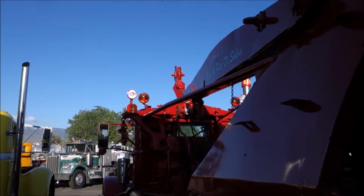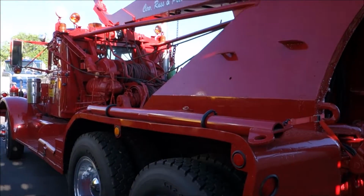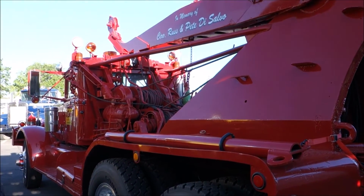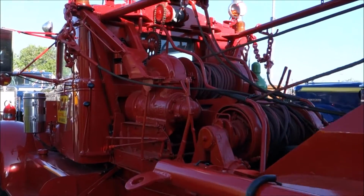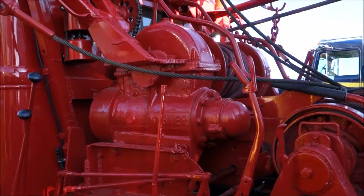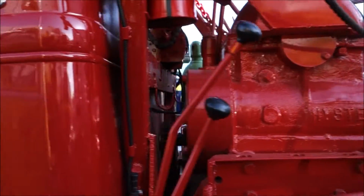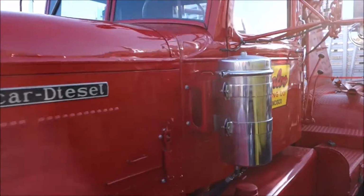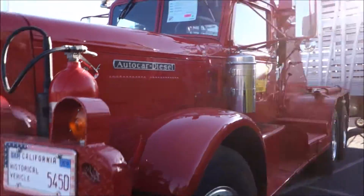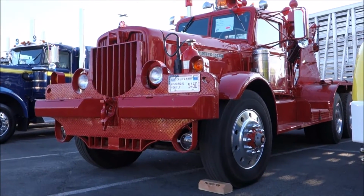So, take a guess what chassis is heavy enough to handle this body or this wrecker. Hoister winches there. This thing is insane. Have you guessed yet? A 1936 Autocar.